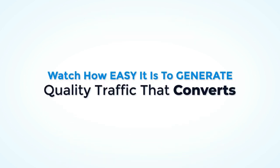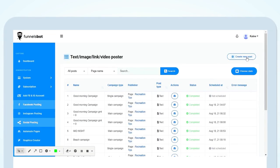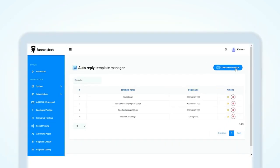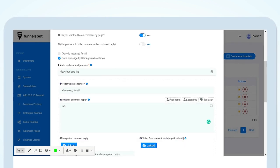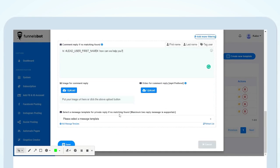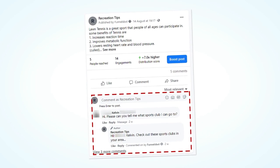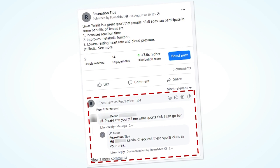Watch how easy it is to generate quality traffic that converts. Step 1 is to create stunning posts and bots with drag and drop ease. Step 2 is to engage your audience with auto comments and auto private replies. Step 3, FunnelsBot uses the power of AI to effortlessly turn audiences into customers.